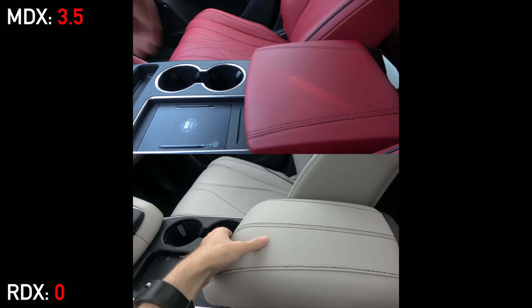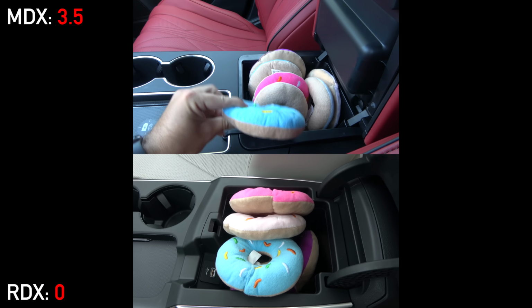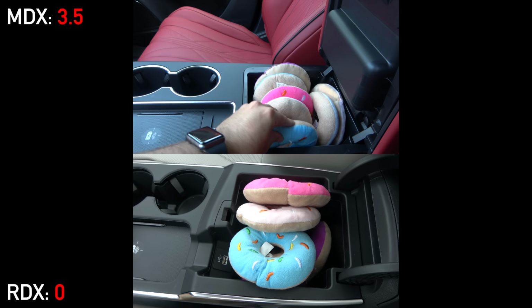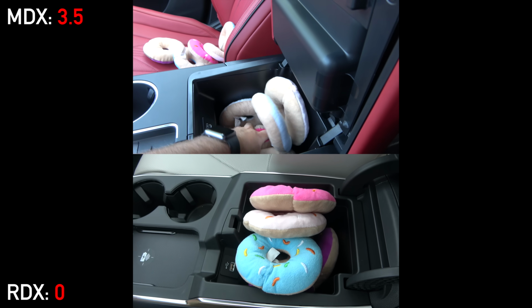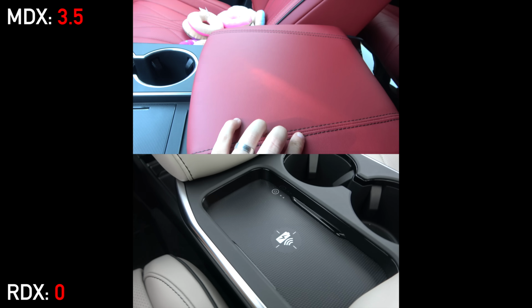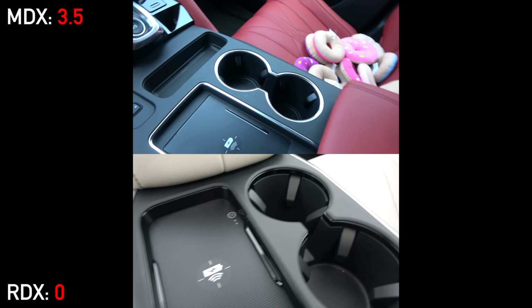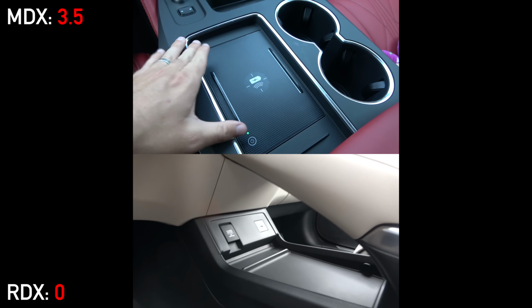But moving to an area of big importance, let's talk interior storage. You'll be surprised here, since the RDX actually has the advantage by a pretty significant margin. While their center consoles are roughly the same size, fitting 10 and 12 donuts respectively, it's only the RDX that includes a massive floating console that allows for so much more storage up front.